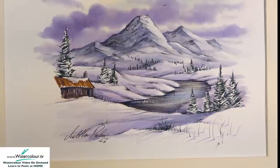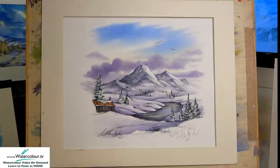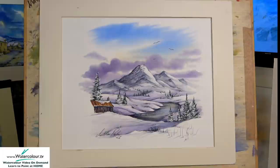Now I could keep painting for another hour or so on that picture quite easily. I could add more shadow work, I could add more detail, more trees, but you know, for a quick watercolour painting, that's made a beautiful scene and I'm pleased with it.